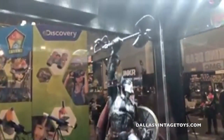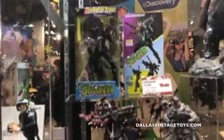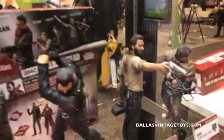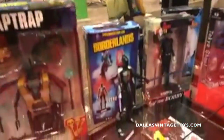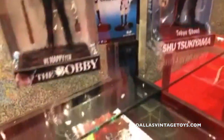Don't breeze over my stuff. So, look at the medieval Spawn. Look at that. Yeah. Some of the new Spawn movie. Is that going to happen? It is going to happen.